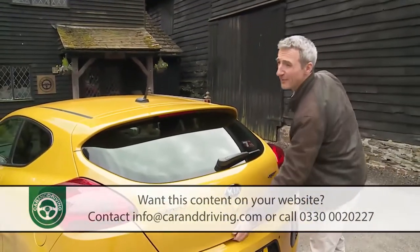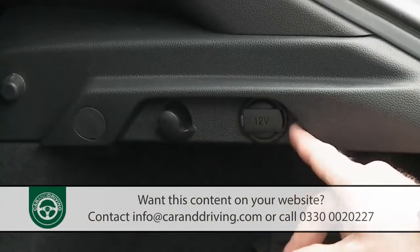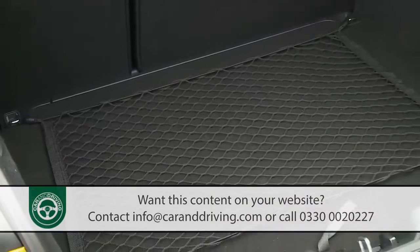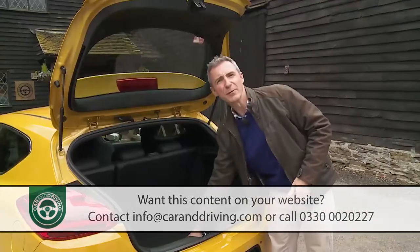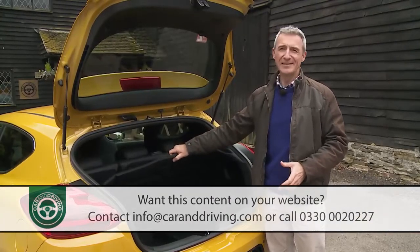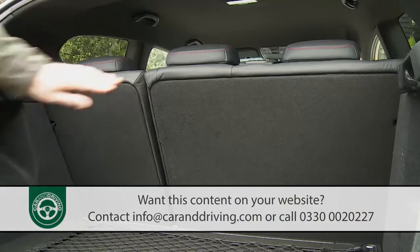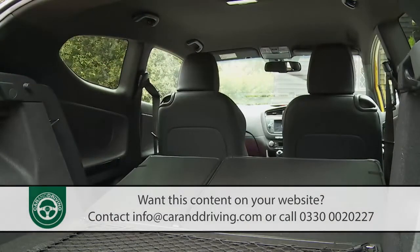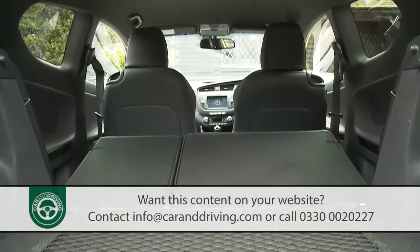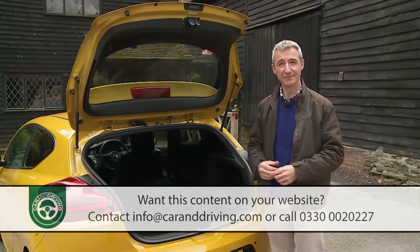Out back, there's the same 380-litre boot that you get on the 5-door model. Useful touches include a bag hook, a 12-volt socket, these tie points on the right of the boot area, and a detachable net that, when connected, will hold small items in place. Lifting up this boot floor panel reveals a useful compartmentalised area for keeping valuables out of sight, although this is only made possible by the absence of a proper spare wheel. Push forward the 60/40 split folding rear bench, and once again you'll find that Kia has achieved impressive levels of practicality with this car. The 1,210 litre total capacity you get when the seats are flattened is only 93 litres less than you'd have in a 5-door Ceed.